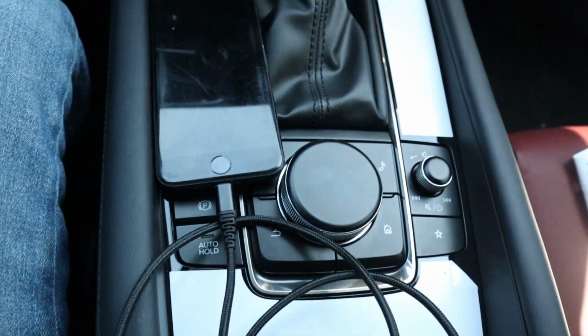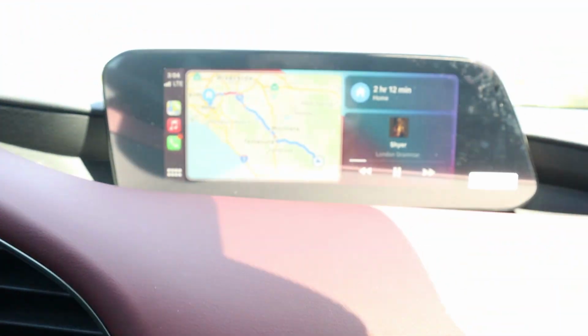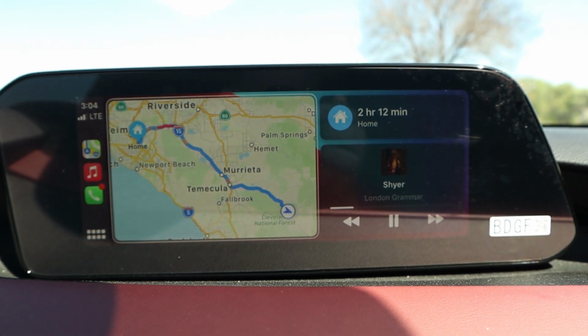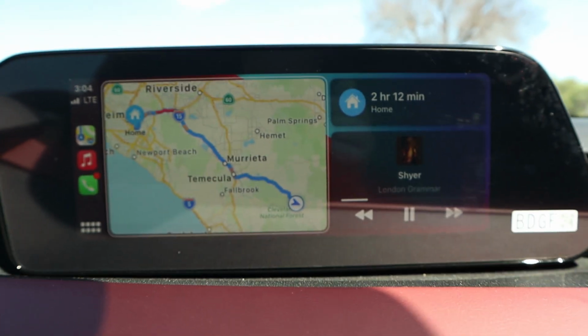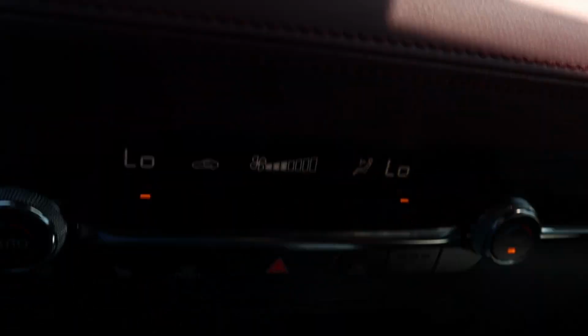Apple CarPlay and Android Auto are standard as well. You do need to plug the phone into the USB port, but it is there and it does work if you'd prefer to use that to your factory navigation system.